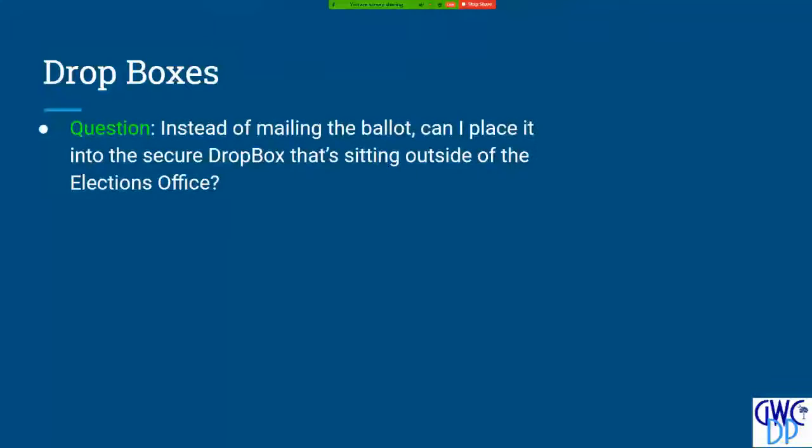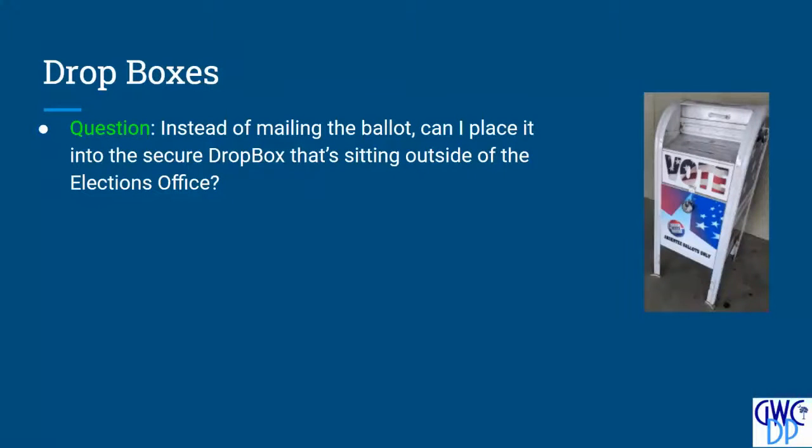All right, let's talk about drop boxes for a bit. And if you don't mind, I may have to rant a little. So here's the question. Instead of mailing the ballot, and let's say that you've become nervous, and I don't blame you, about the U.S. Postal Service, and especially as the Trump administration and those members have done their best to dismantle it and ruin the service, can you just place that ballot in the secure drop box that's sitting outside of the elections office? And this is the picture of the drop box that's sitting out there.